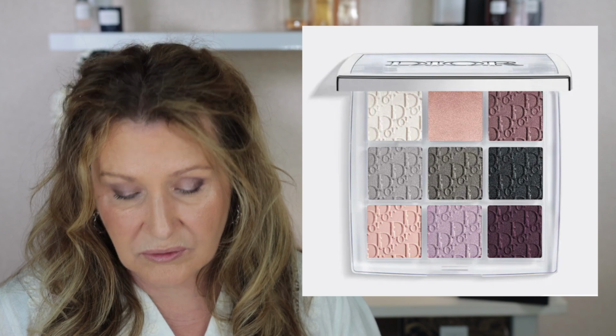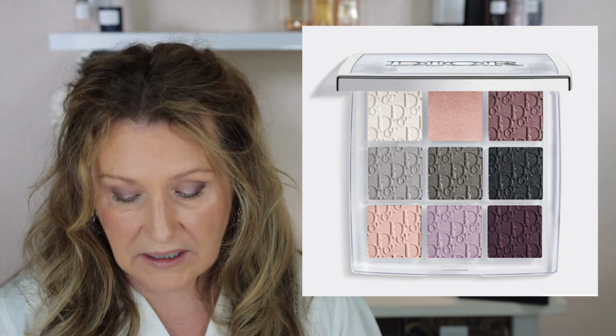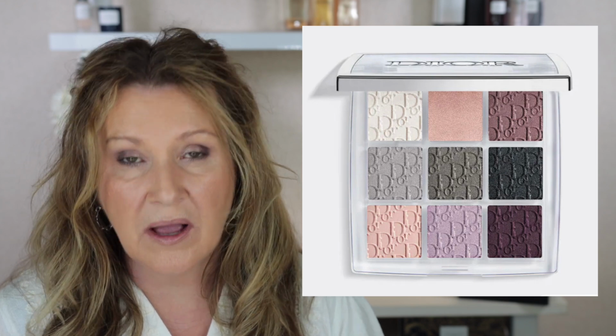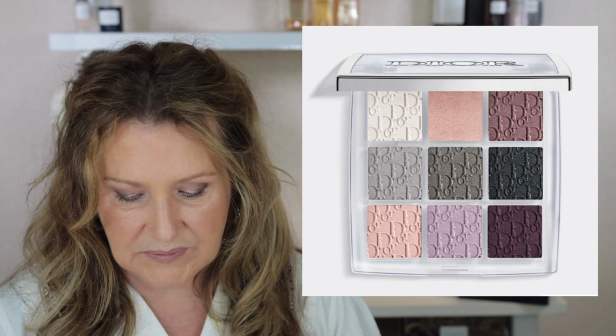Also, there are a couple of Dior Backstage eyeshadow palettes that have been released. One of them I think looks really gorgeous. It is a cooler color story, and I am interested in getting this one. When this becomes available in New Zealand, I will be picking this up. I think it looks really beautiful. They have a Dior eyeshadow palette and it's called Cool Neutrals. I think that's what it's called, and I think that is beautiful.